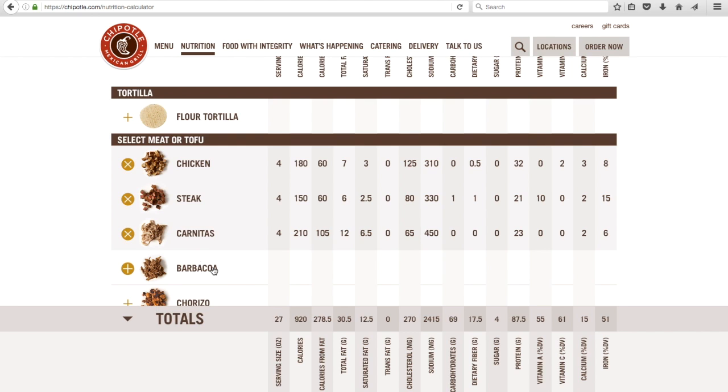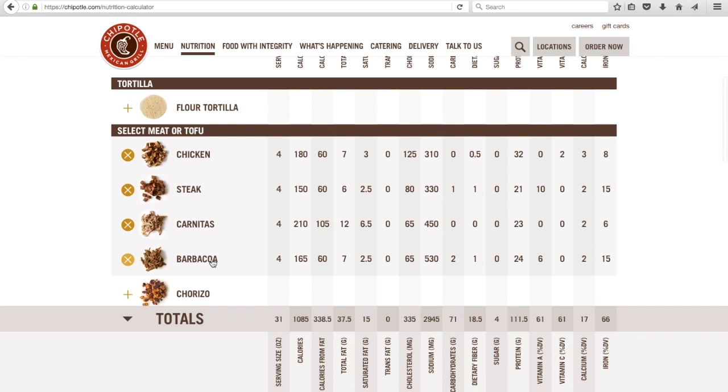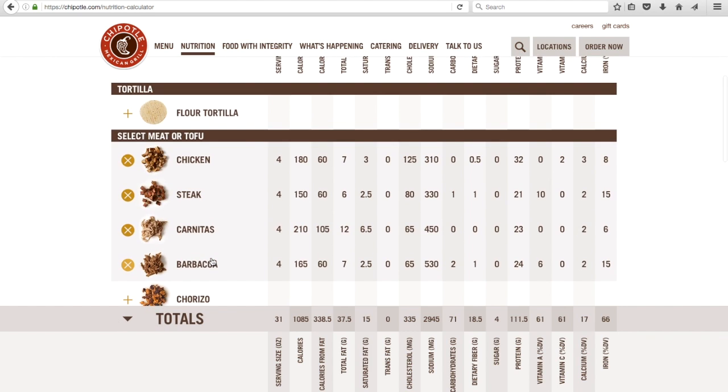Wait, I'm sorry, I haven't gone to chorizo in such a long time. I forget which is pork and which is chicken. But this barbacoa option right here is probably good. Oh yeah, because that's 24 grams to 7.